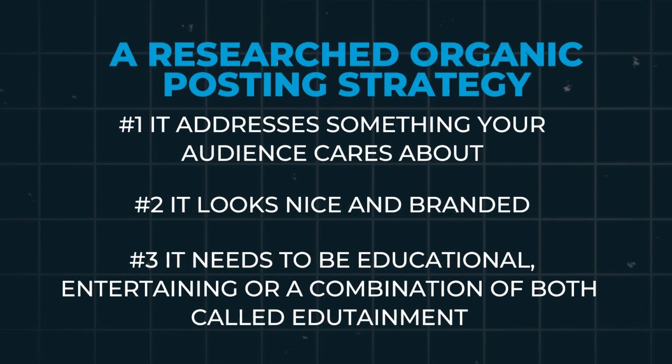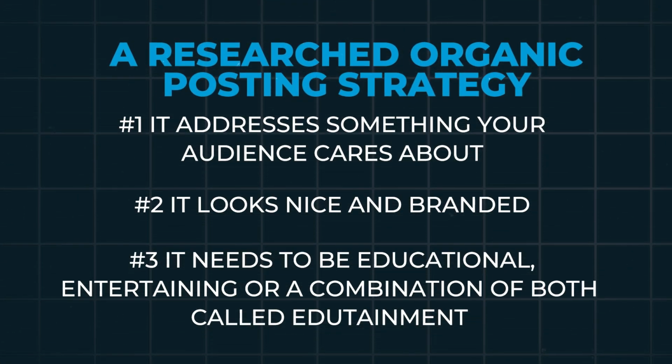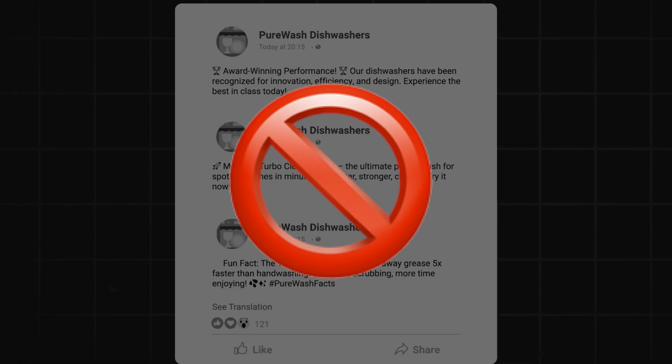You might be hitting requirement number 1 and addressing something that they care about, but if you're addressing it in a boring or confusing way, you're going to lose their attention. So the delivery needs to be actually helpful and clear and educational, or funny and attention grabbing and entertaining, or a combination of both. Do not post content that doesn't meet those 3 requirements because you're just wasting time and energy. The point of posting is to attract qualified eyeballs that are likely to not just engage on social media, but also purchase from you. So don't post content that's not going to do that.